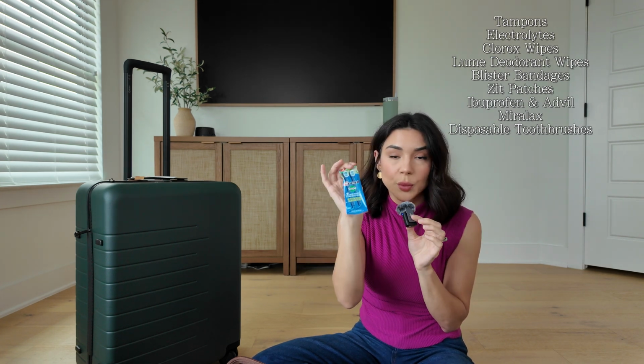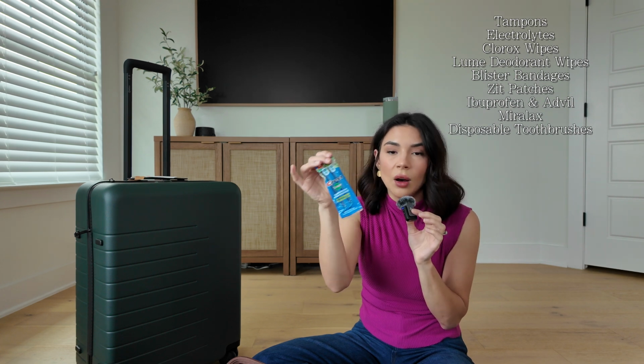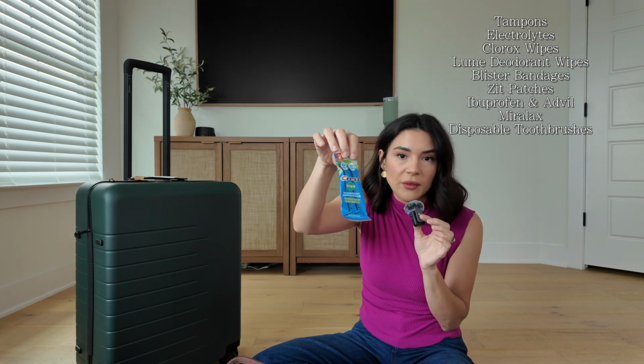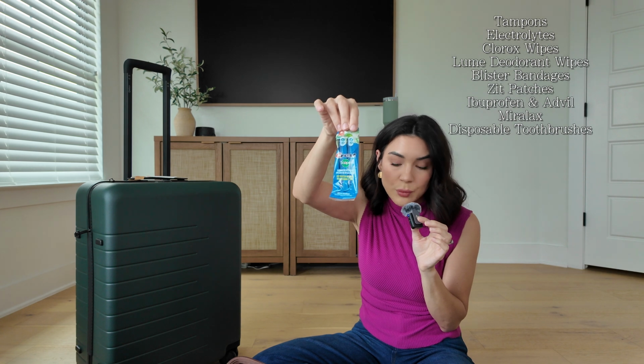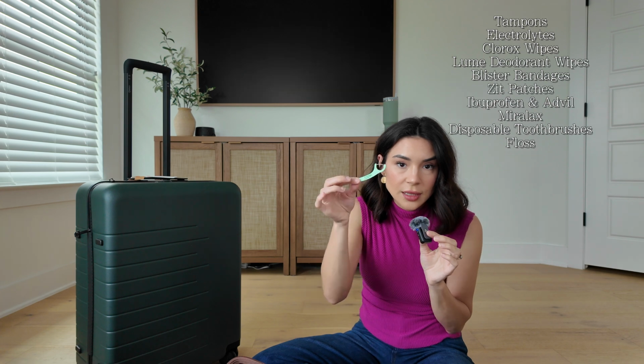But this allows me to be able to brush my teeth and not have to use the gross plain water to brush my teeth. Obviously you could use a water bottle or whatever, but you can just sit in your seat and brush your teeth, which I think is nice because I try to avoid the plane bathroom like the plague. I also have floss in here, these little floss picks.